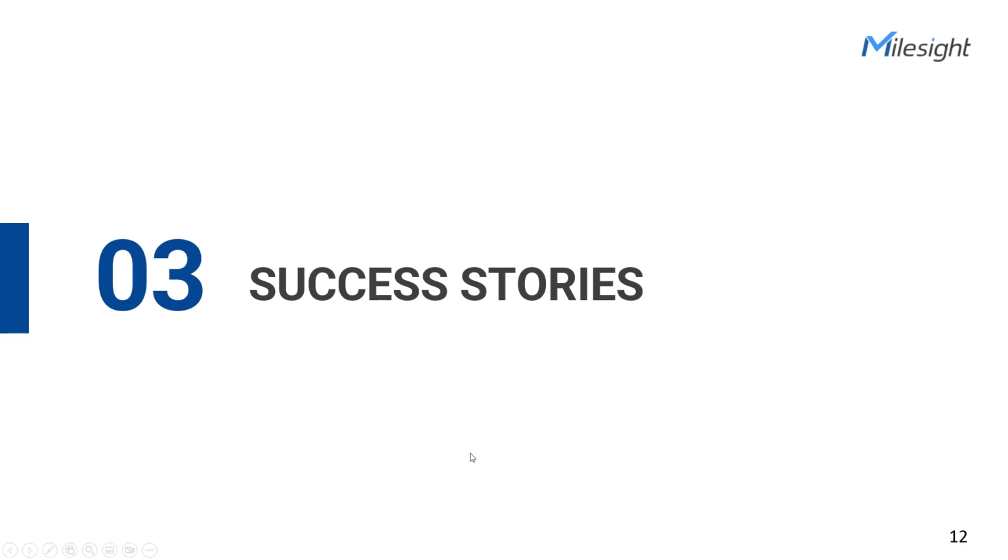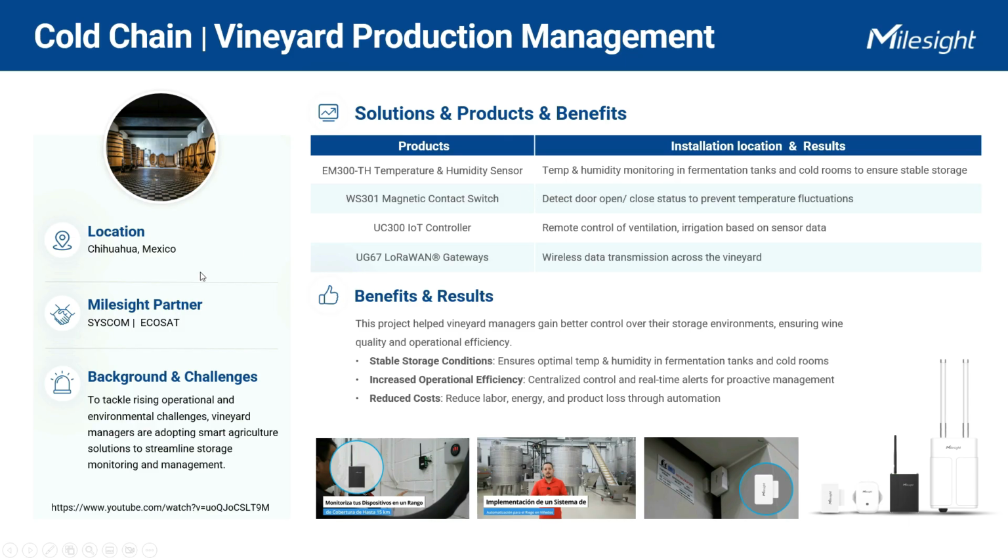Next, I'd like to share some inspiring real-world cases where Milesight has partnered with experts and professional solution providers from the global cold chain industry. The first story comes from a vineyard in Chihuahua, Mexico. The solution integrates the EM300TH temperature and humidity sensor, WS301 magnetic contact switch, UG67 outdoor gateway, and UC300 controller to provide real-time monitoring and alerts for temperature in fermentation tanks and cold rooms, and even door status. Check out the video to see how it works.